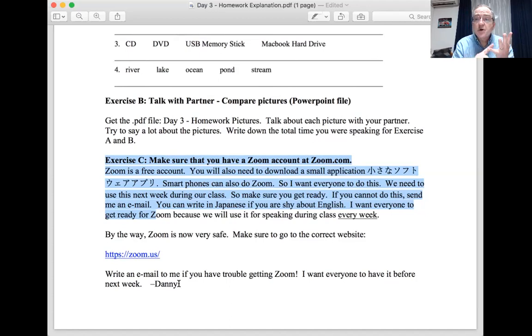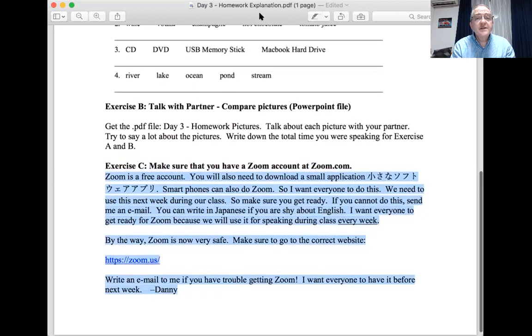Even if you have a smartphone, iPhone or some other smartphone, you can get Zoom. Zoom is worldwide. It's the #1 video chat in the world. And they make it for every computer, every cell phone can get Zoom. So get that this week. That's exercise C.